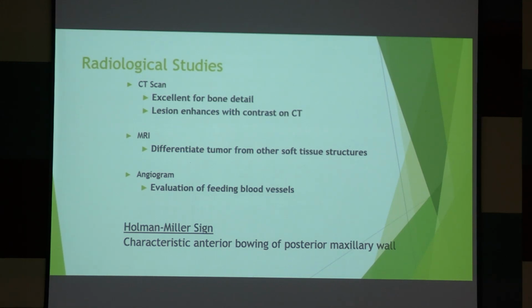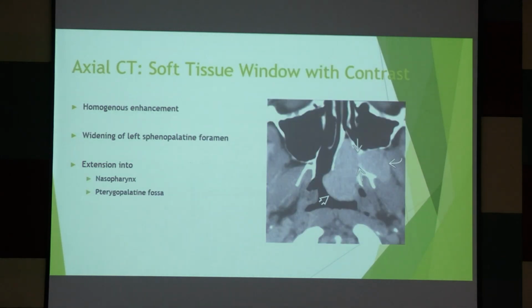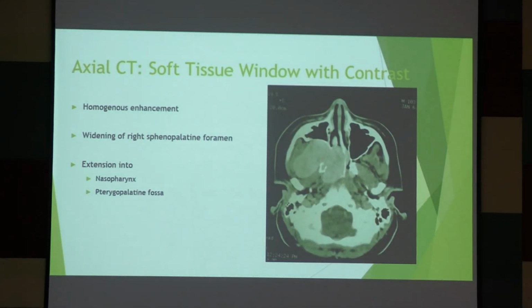What is the Holman-Miller sign? This is the Holman-Miller sign. This is the maxilla, right? This is the maxilla posterolateral wall, and see the posterolateral wall here. This is the tumor, okay? It is pushing the posterolateral wall anteriorly, right? So this area is widened, and this is less wide. This is known as the classical Holman-Miller sign, okay?